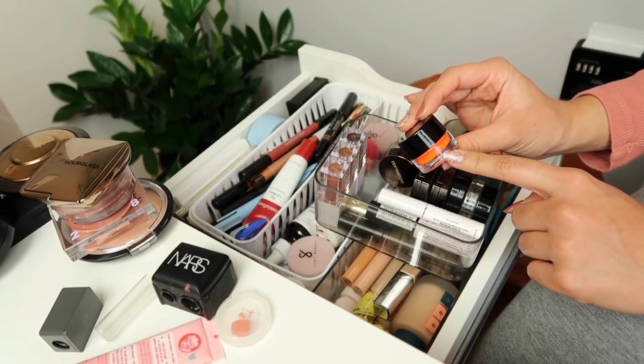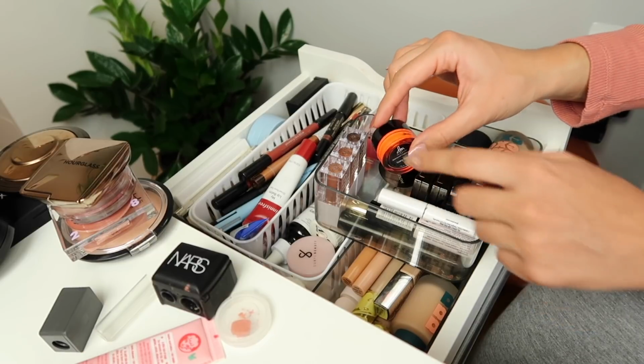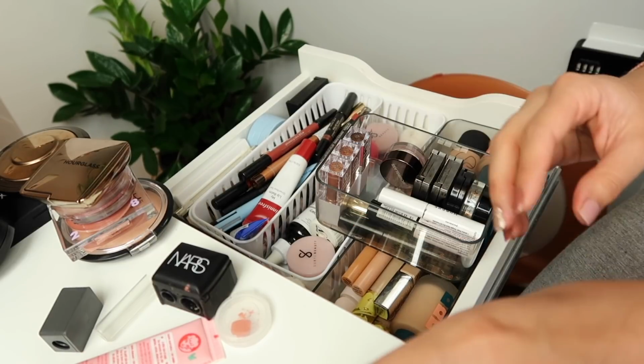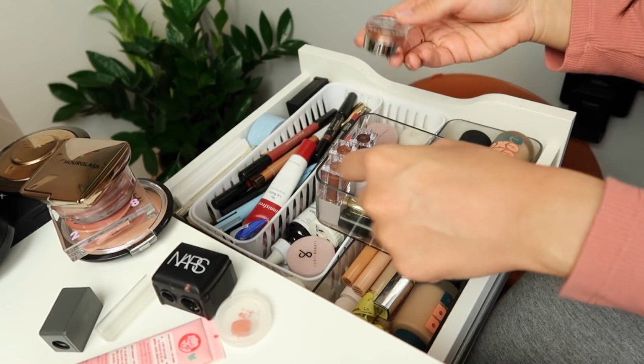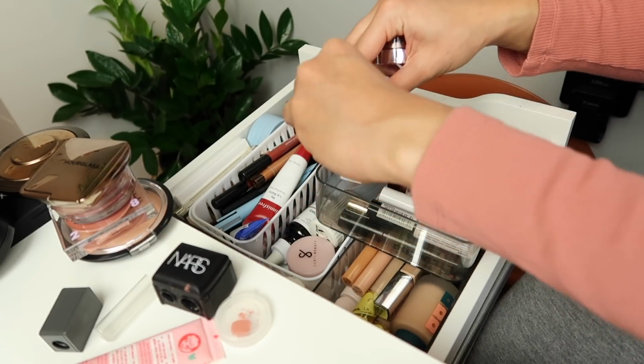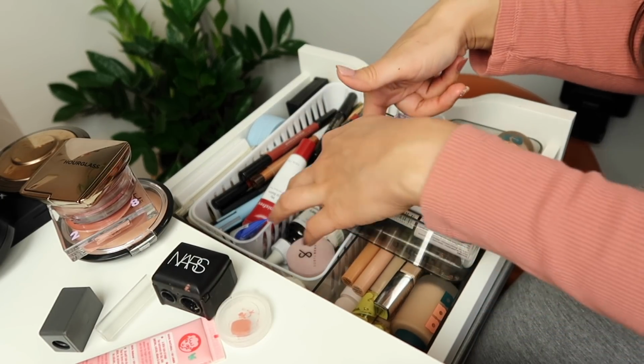I also grabbed the Danessa Myricks Watercolor Liquid Liner in Totally Tangerine. It's just such a pretty shade. No, maybe I don't have enough room. I'm trying to figure out what I have room for in here. Maybe that would work, and then I can just plop a couple more.